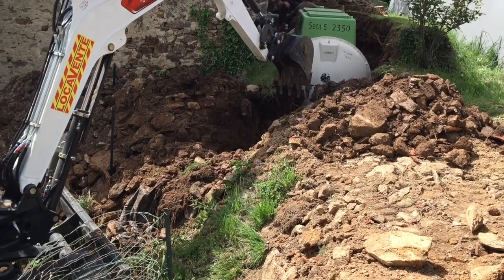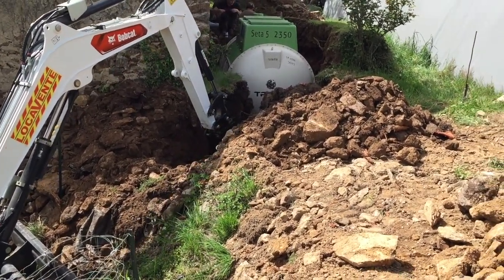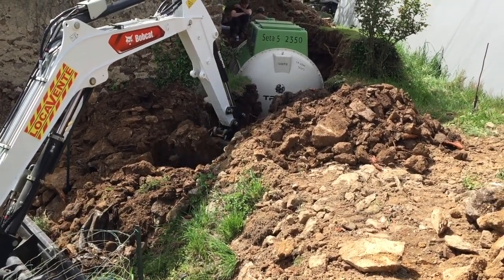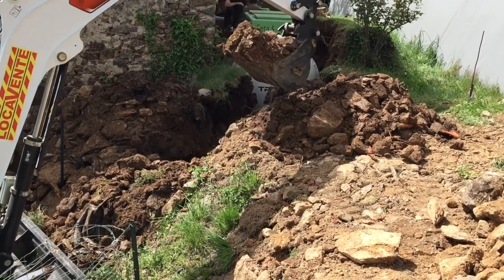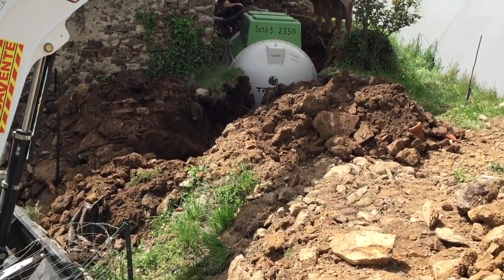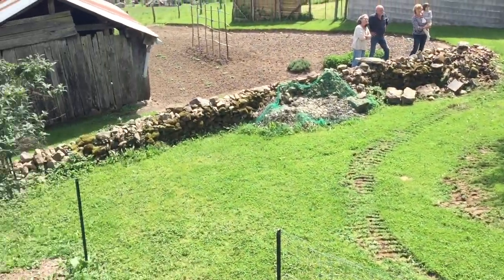All right, so now Mr. Pujada is digging the trench that's going to lead from the septic tank. So the cleanish water is going to come out of the septic tank, and it's going to run through a drain field that is going to go in this trench that he's digging right now. It's going to run all the way back through to the wall.